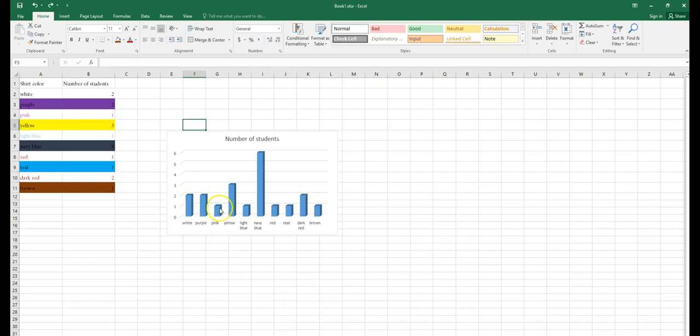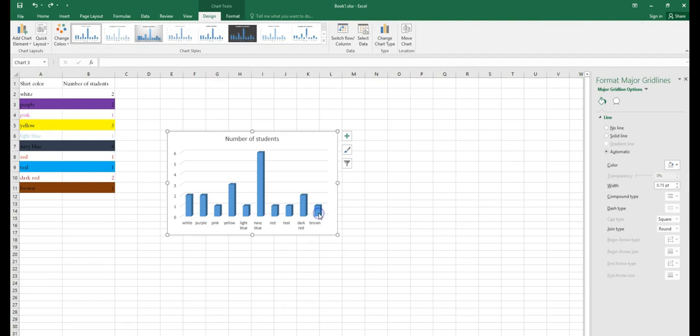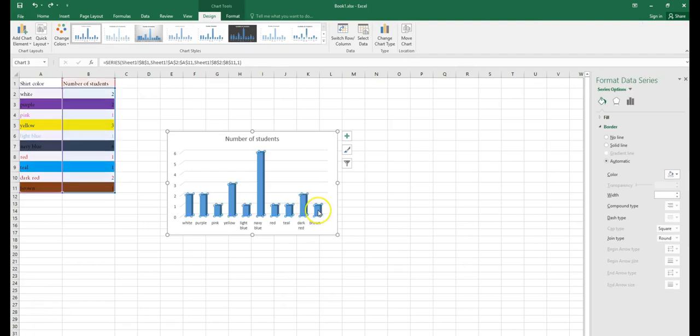I want to edit these bars so that they're easier to recognize. Right now they're all blue, and since we're dealing with colors, it gets a little confusing. I'm going to double click on the column that I want to change the color. And these dots let me know that this is the column that's selected. I'm going to choose a solid color, and this is brown, brown.